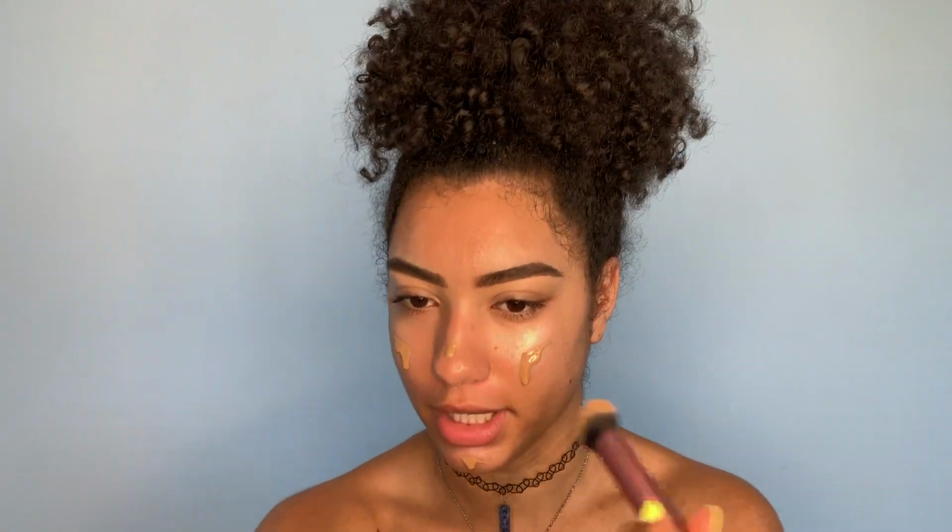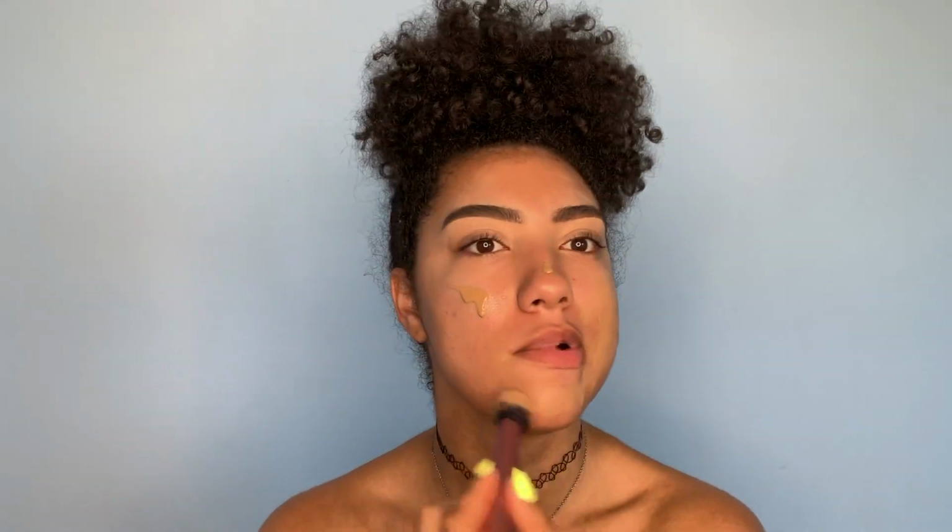One thing I never understood with all of the Instagram trends is people will put on a whole bunch of glow under their foundation and then go put on a matte full coverage foundation. Waste of product, waste of time.